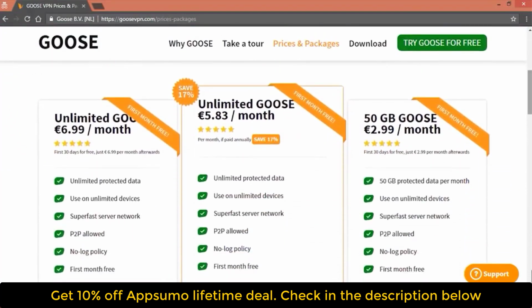So it looks like there's 3 different packages here. Each one comes with 1 month of free service. The cheapest package on the right is $2.99 per month, and the package allows for usage on an unlimited amount of devices, super fast servers where P2P is allowed, and you basically get all of this with a no log policy. There's also a 50 gigabyte limit on this package, however.